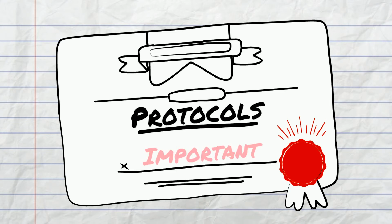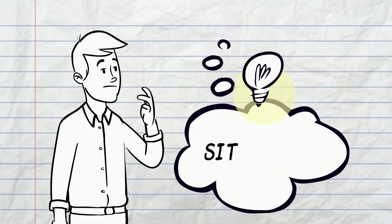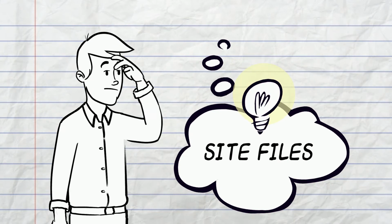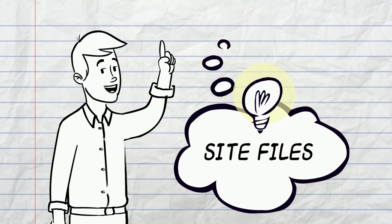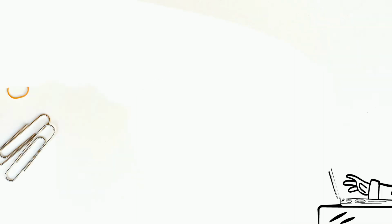You should always work to the protocol, only use the paperwork provided, and ensure that all data is collected in line with the protocol. Site files are the records that show that the trial has been carried out strictly to the protocol. Everything should be documented and kept securely.